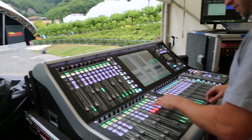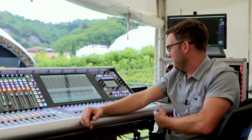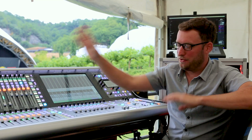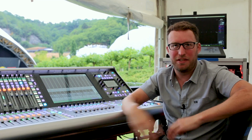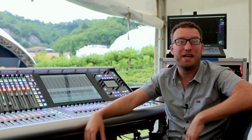There's no trickery happening here. No Waves, no plugins, none of that stuff. It's a console. I have a couple bits and bobs of outboard over here, but that's just from my time on the XL4. I'm so used to having something and being able to go over and touch it. So we really don't need any of that stuff. You could just have this console and it would sound amazing.